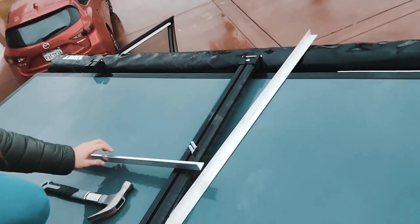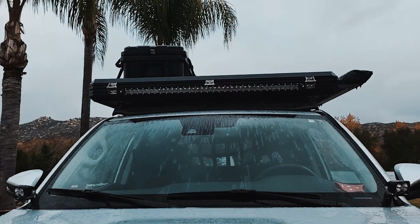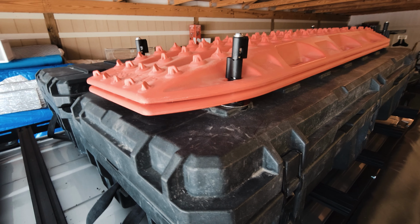I had mounted the solar panel to the rooftop tent previously. So really, it was just moving it from the tent to the roof rack. But still, it's awesome. I ran out of room for my MaxTrax, so I decided to mount them on top of one of my Roam cargo boxes.